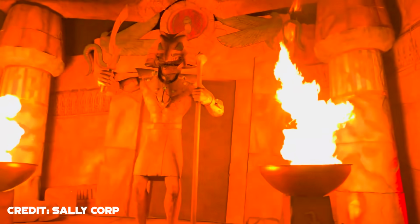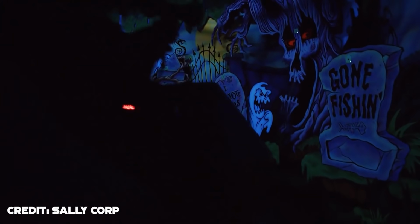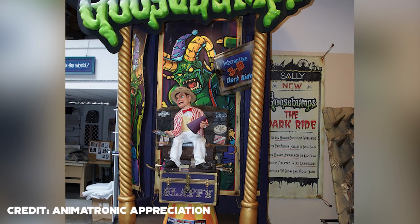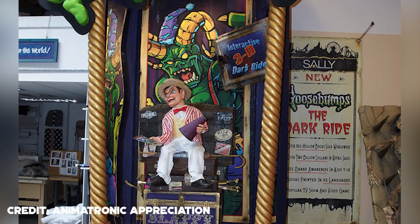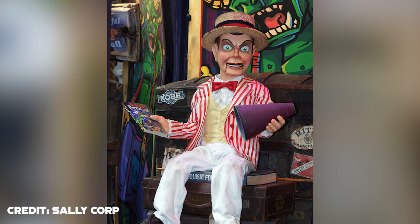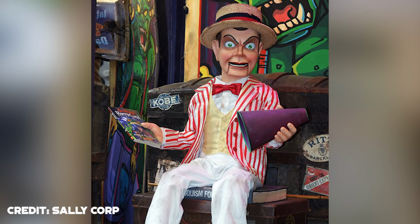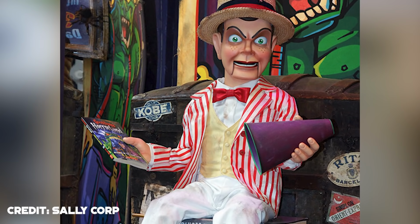The ride would use animatronics, blacklight, and 3D elements to immerse guests into the Goosebumps world. The plans for this dark ride were presented at the IAAPA Expo with a special booth featuring the Slappy animatronic. Slappy could be seen wearing a diaper suit and was holding the Revenge of the Living Dummy book in his hand. He was supposed to be the pre-show greeter for the Goosebumps dark ride.